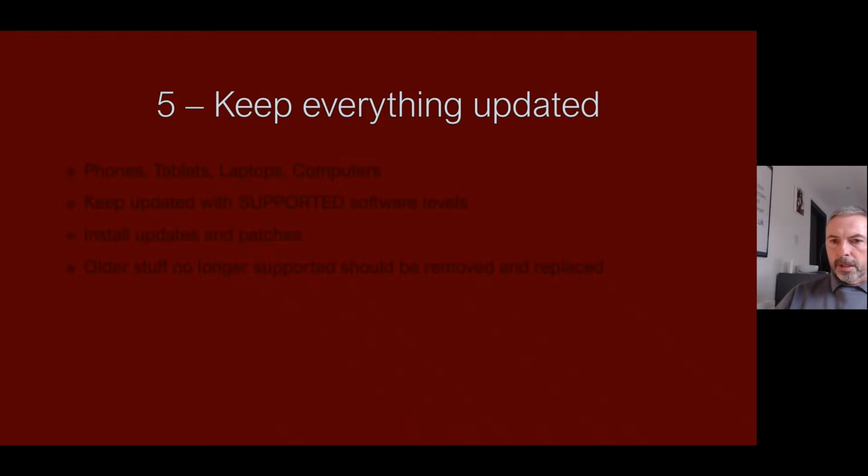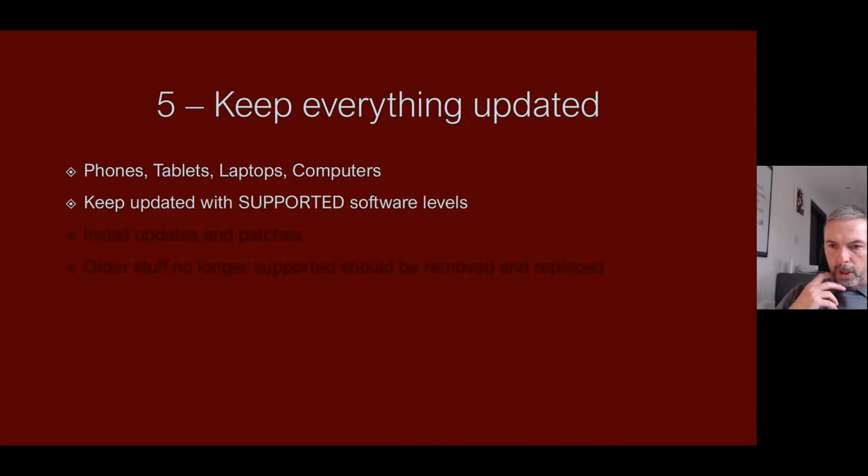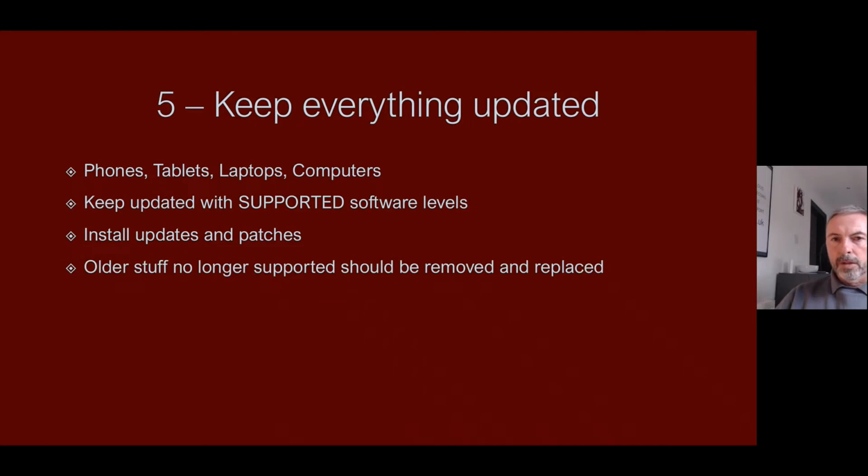Keeping everything updated is the last bit really to talk about. All phones, tablets, laptops and computers should be kept up to date with the very latest patches and updates. All the supported software levels should be in place. Install updates and patches when asked. And if you've got older machines, computers, smartphones, software, operating systems on your network, these really should be removed and replaced if they're no longer supported, because they represent a vulnerability.